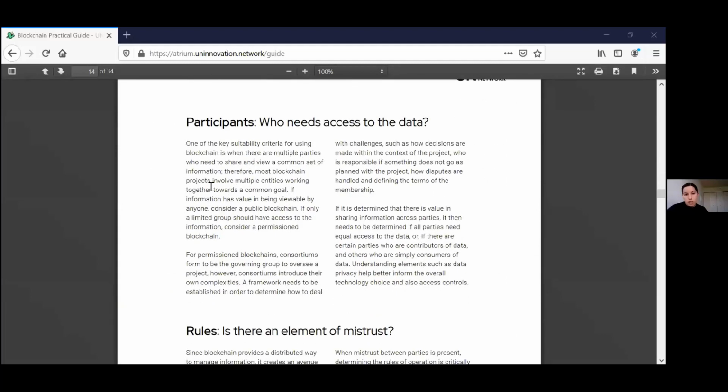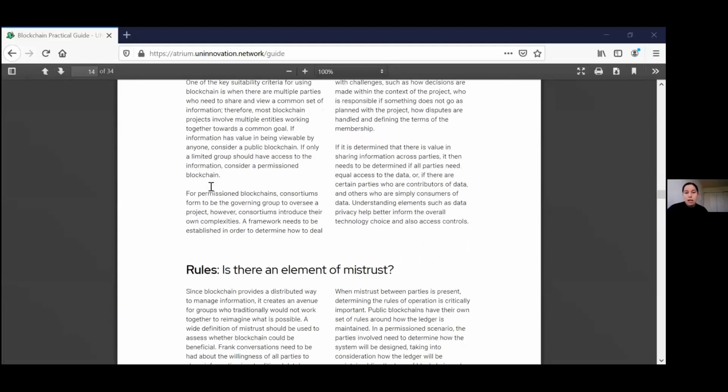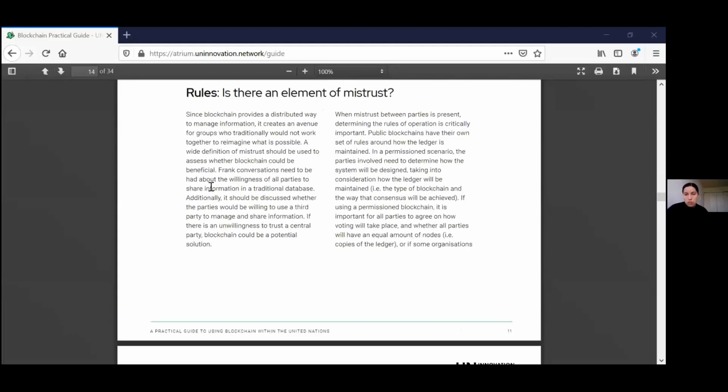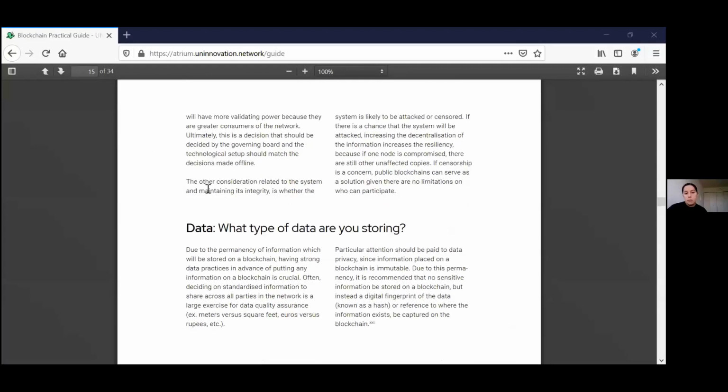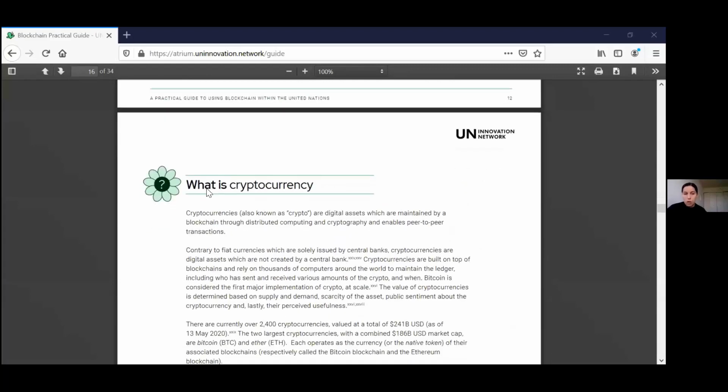And then from there, you ask yourself some questions around who needs access to the data. Is there an element of mistrust? And mistrust, use a very wide definition of that when you're going through this. What type of data are you storing? And it walks you through all of that.